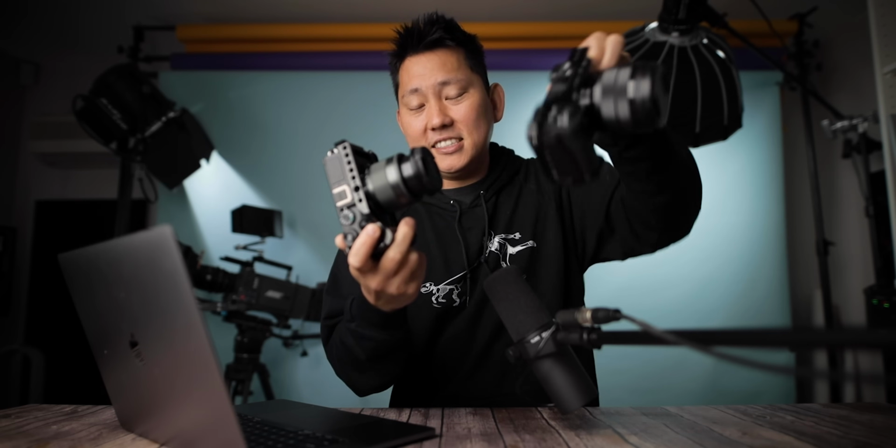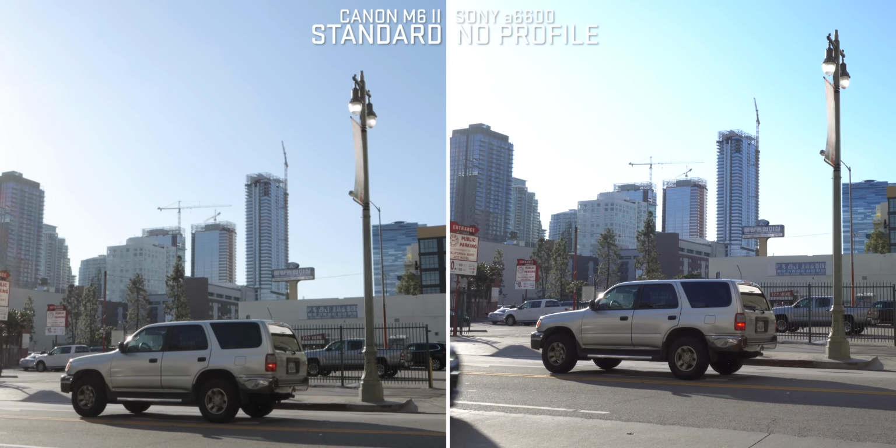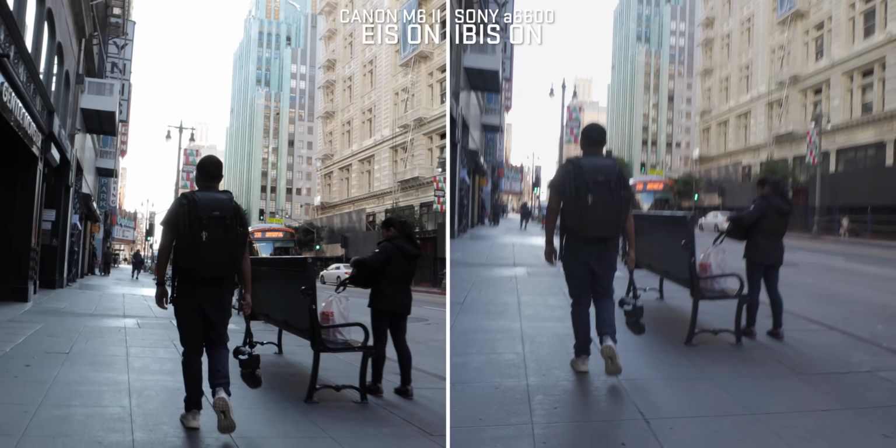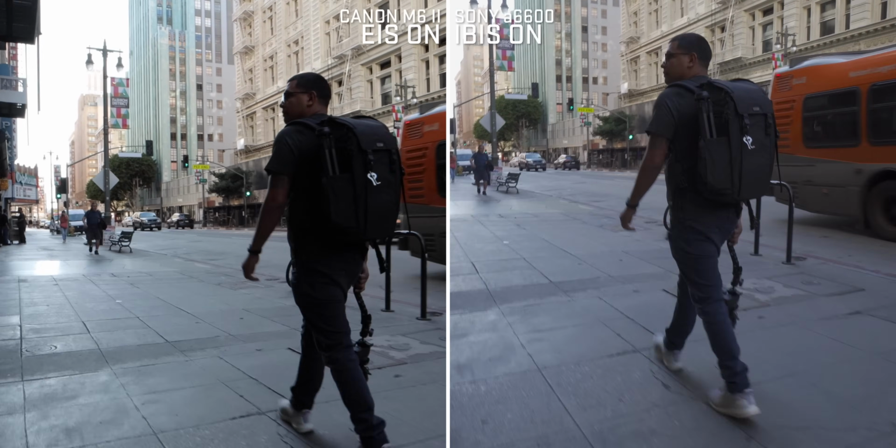Let's start with the Canon M6 Mark II. I think the biggest advantage it has is the price point. This camera and lens combo is almost $850 less expensive than the Sony, so that is pretty significant. The colors also line up a little bit more in the way I like my images to look, and I like the image stabilization a bit better. It just comes out a bit smoother. And of course, if you love doing whip pans, you're gonna get slightly less rolling shutter out of here.